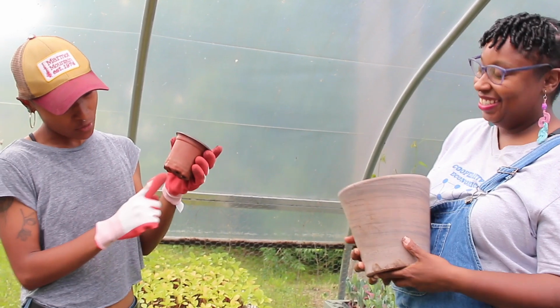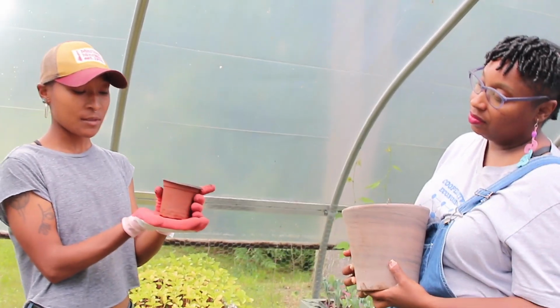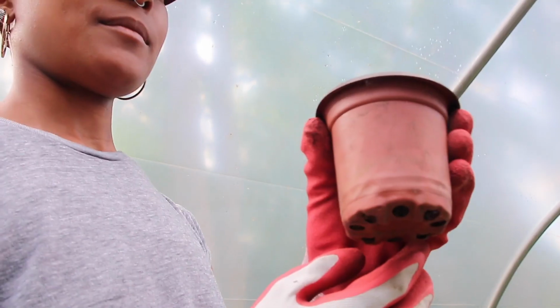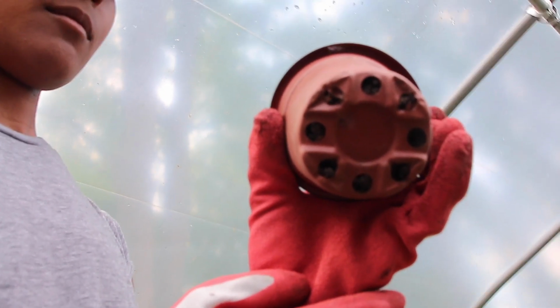You should always have holes if you're growing indoors or outdoors in pots. And if you're indoors especially, you want to make sure you have some kind of plate or tray to catch the water when it comes out, because not only will it be wet, it will be dirty.